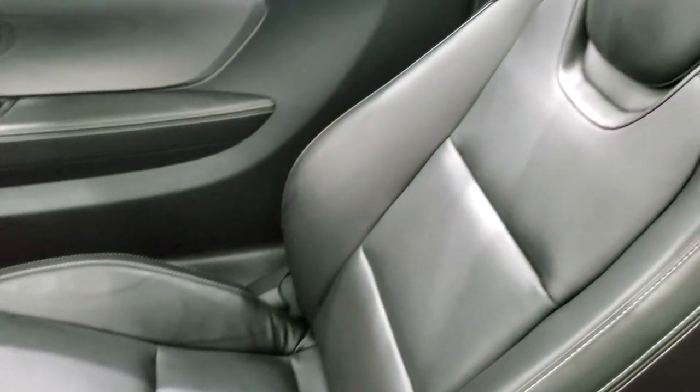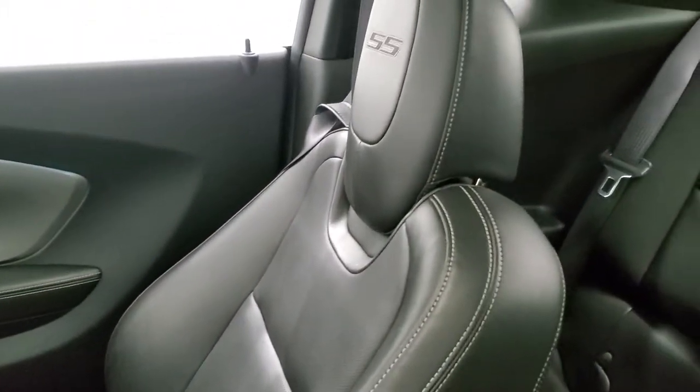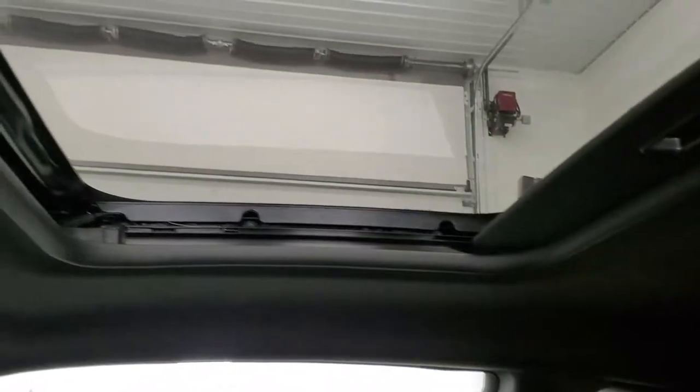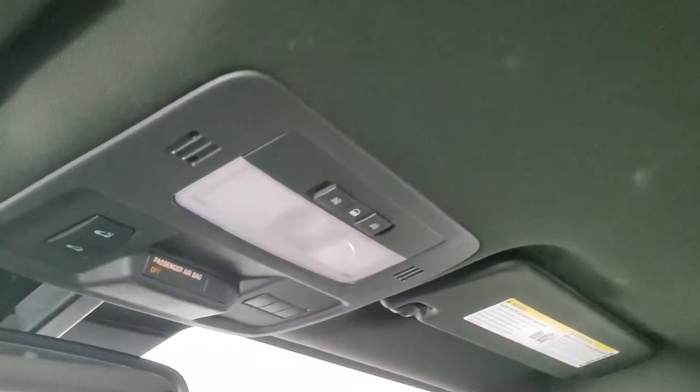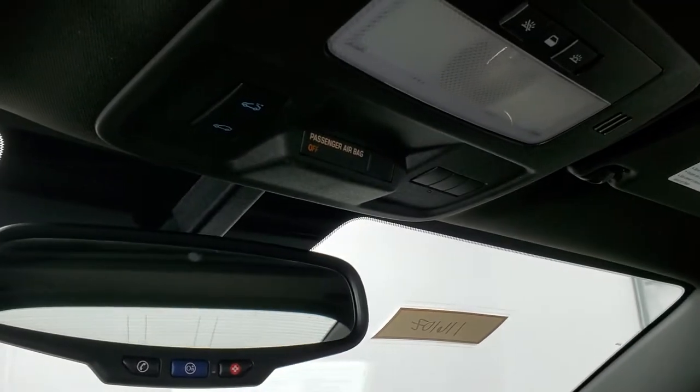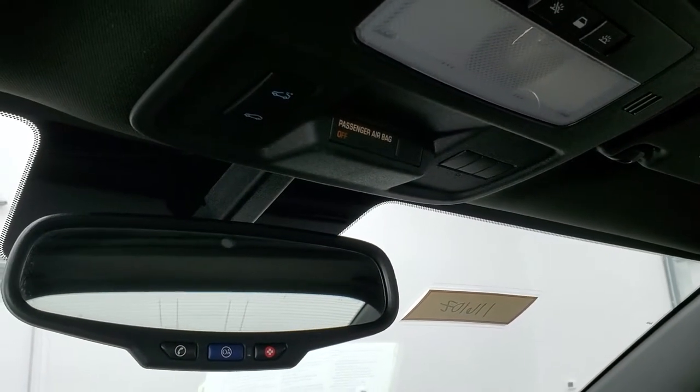Passenger side floor mat and seat are in excellent condition. No rips or tears, and that smells very clean inside this car. Headliner is in nice shape, and you do get the power sunroof. Up here you get map lights, Homelink buttons, and your power sunroof controls. OnStar capabilities in that rear view mirror.